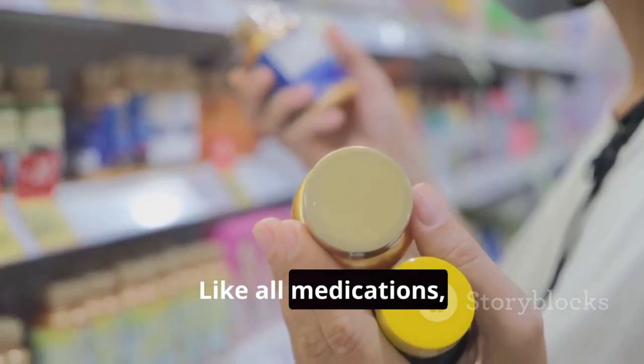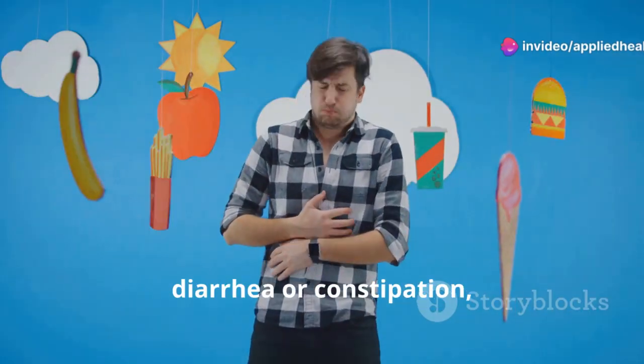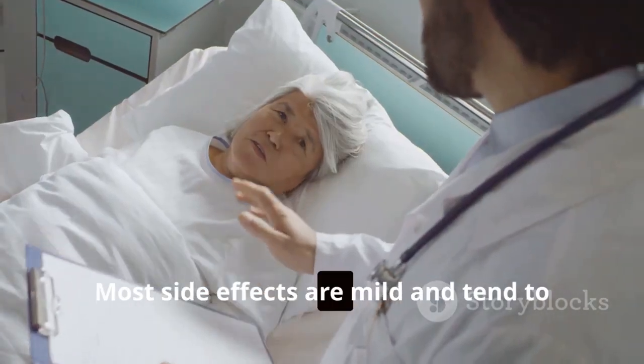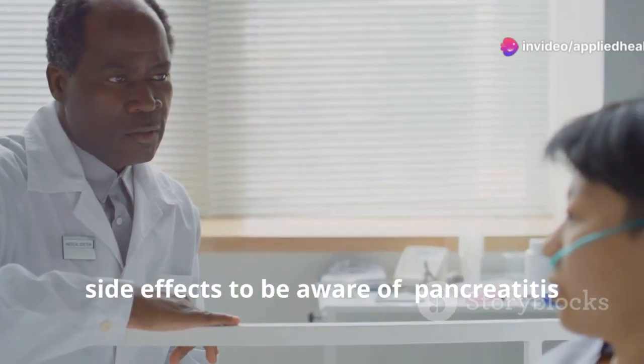What are the warnings and potential side effects? Like all medications, Ozempic can cause side effects. Some common ones include nausea and vomiting, diarrhea or constipation, stomach pain, headache, fatigue. Most side effects are mild and tend to decrease over time. However, there are some more serious potential side effects to be aware of.